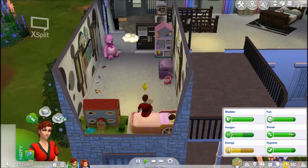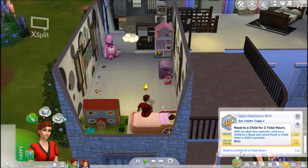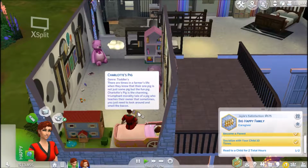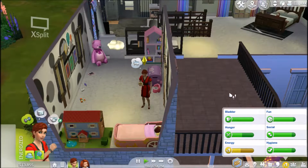Okay. She has the Big Happy Family and she is socialised with Sheena 10 times and read for a total of 1 hour. Charlotte's Pig. A Sims reference to Charlotte's Web.